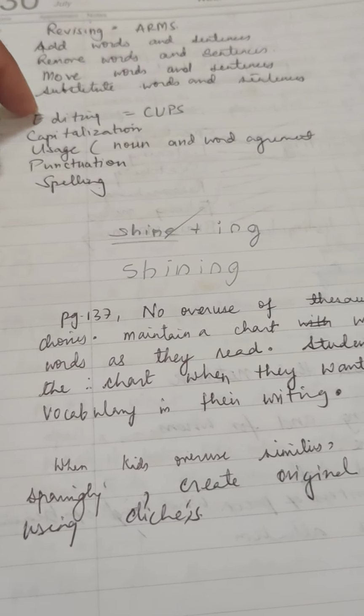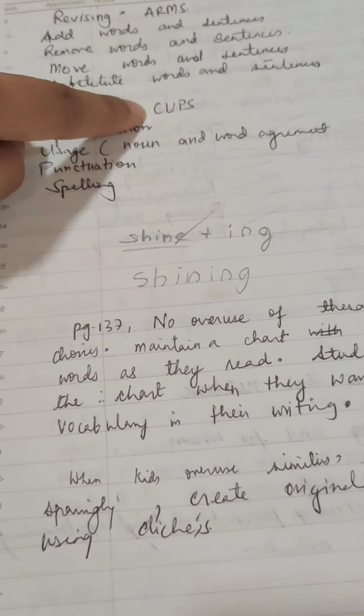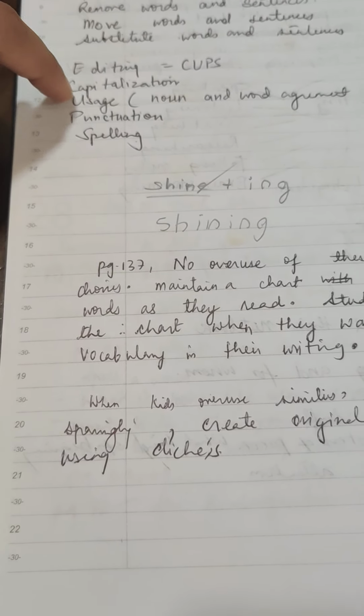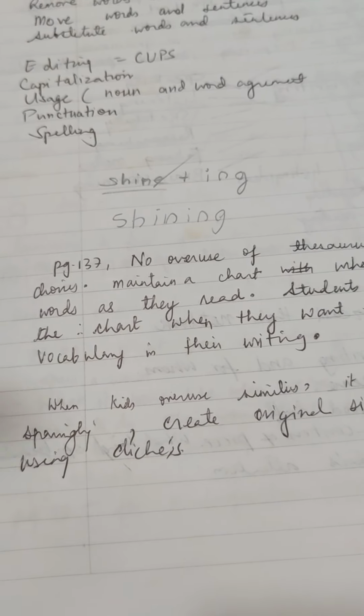Then comes the editing part. Editing is abbreviated as CUPS: capitalization, usage, punctuation, spelling. Okay, it comes under editing.